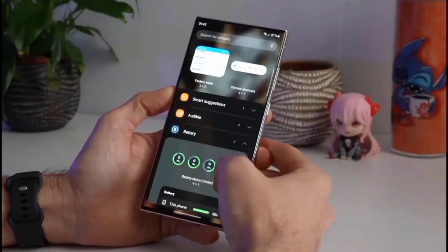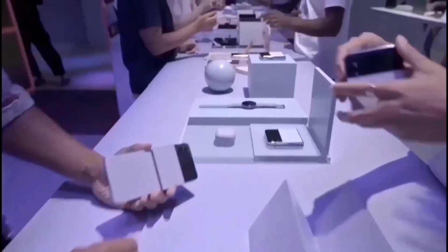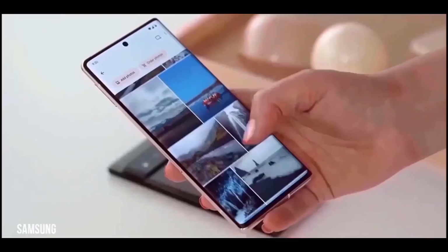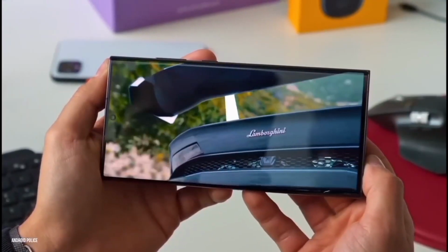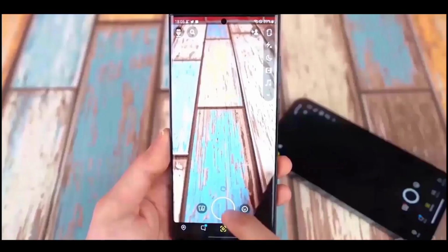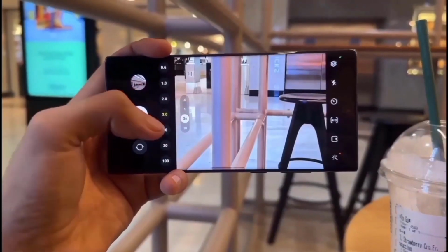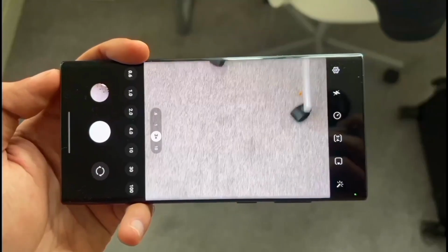The unboxing event for the Galaxy S24 series is coming up in less than a month. The main sensor is getting a change, which is the most important news. The Galaxy S24 Ultra might take shots with 24 megapixels by default, up from 12 megapixels on the last generation. You will get twice as much sharpness without any loss in HDR quality.